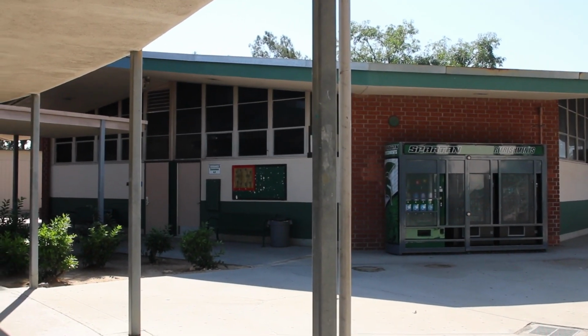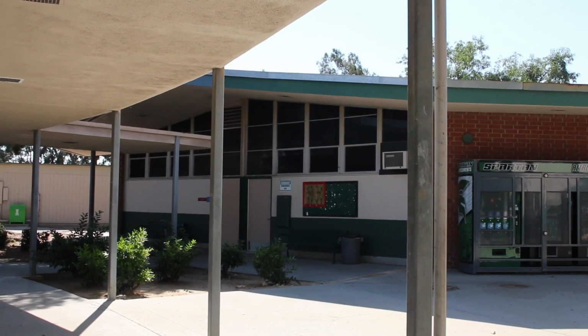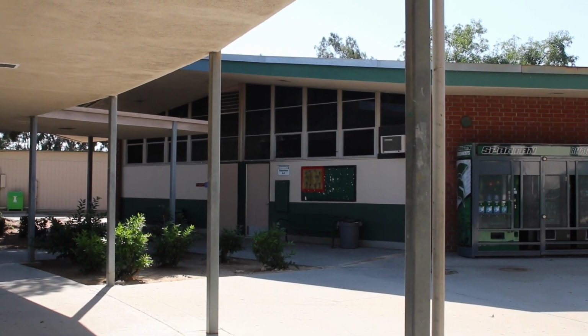This is the counselor's office and assistant principal's office, and also our registrar if you need to request transcripts or school records. When this was a junior high, this little tiny building was once the library.